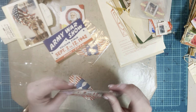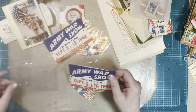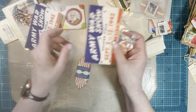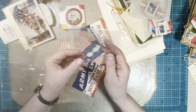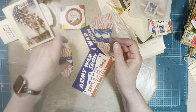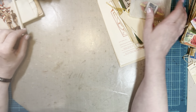So there are 2 of those, because I think there's only 1 in here. I found them in 2 different boxes, I think, these pieces. And then I found these together and then those together or something. So I think they go together. So there's quite a few of these. I mean, less than a dozen, but they'll be really fun in patriotic journals next year. And that's something I wouldn't have known to look for.